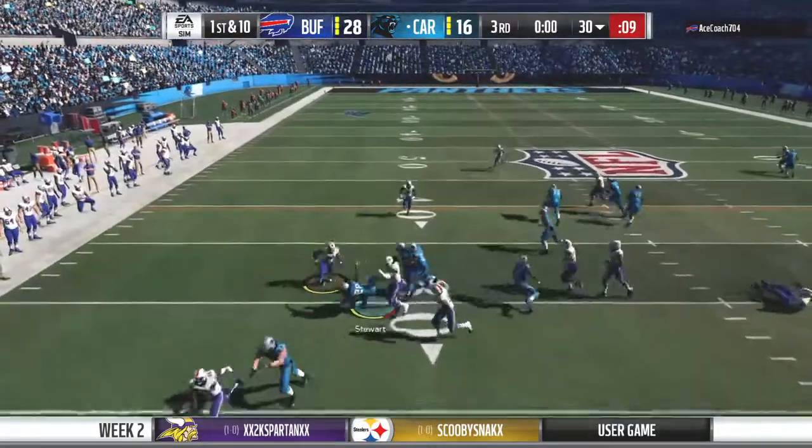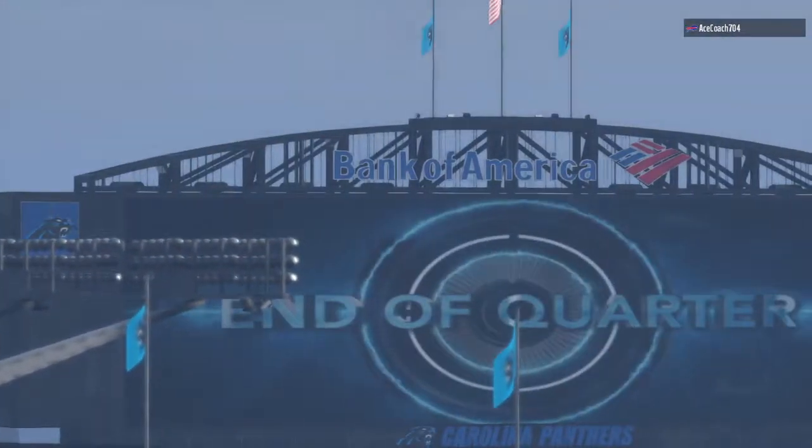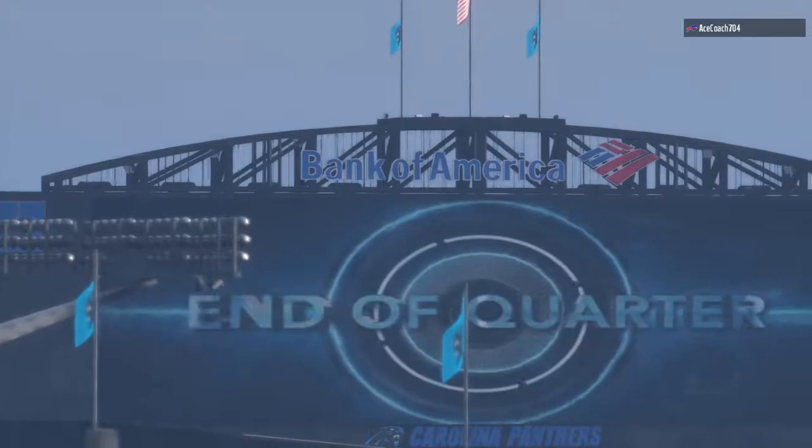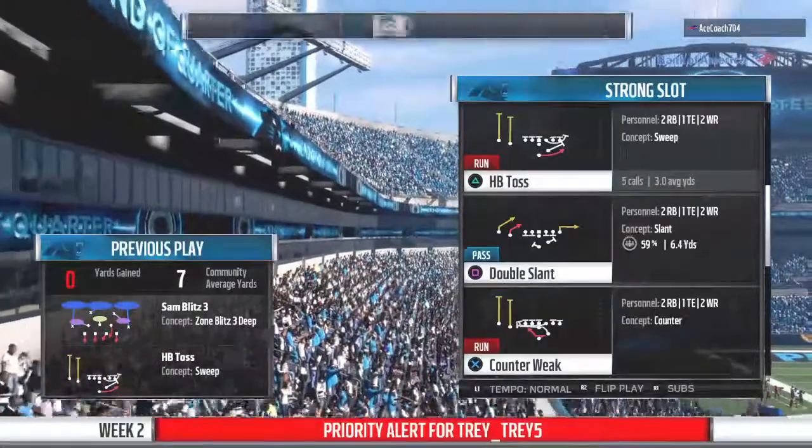Now Stewart on first down. And he's going to be stopped here for no gain. And that's going to take us to the end of the third quarter of play. Check it out, Reed.